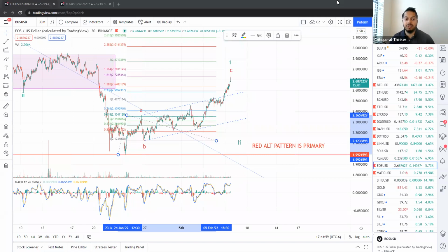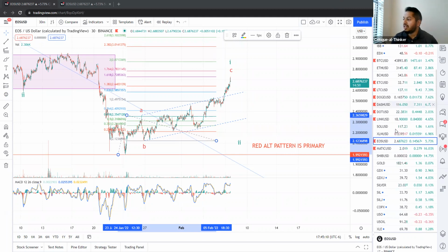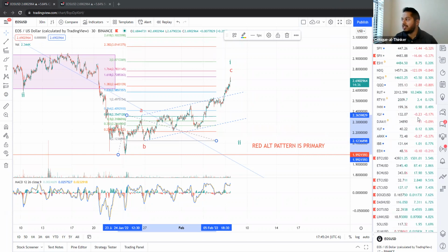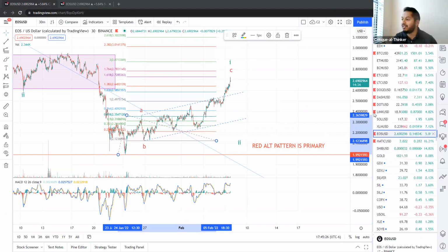Explosive rallies across the crypto space, with EOS being no exception. EOS is up 6% as of today, February 7th, but we're seeing even more bullish action in other cryptos. Polygon is up 16%. Shiba Inu is almost 50% up, and they were up even more than that as of a couple hours ago. But the overall theme is that we're green across the cryptos, not so much in the equities, but that's a whole other story that I want to cover here today.